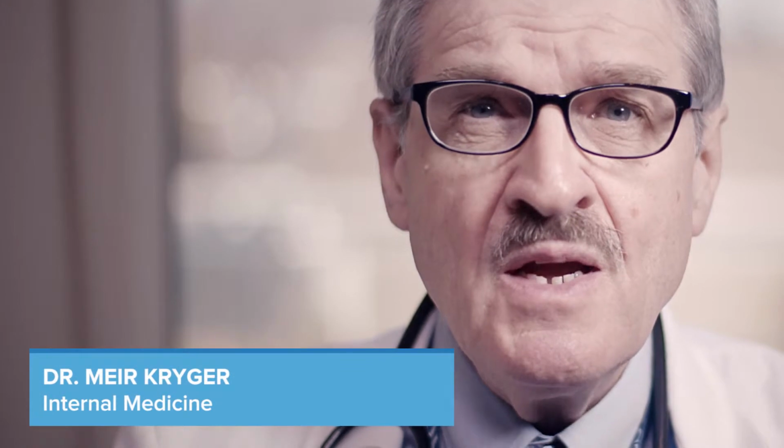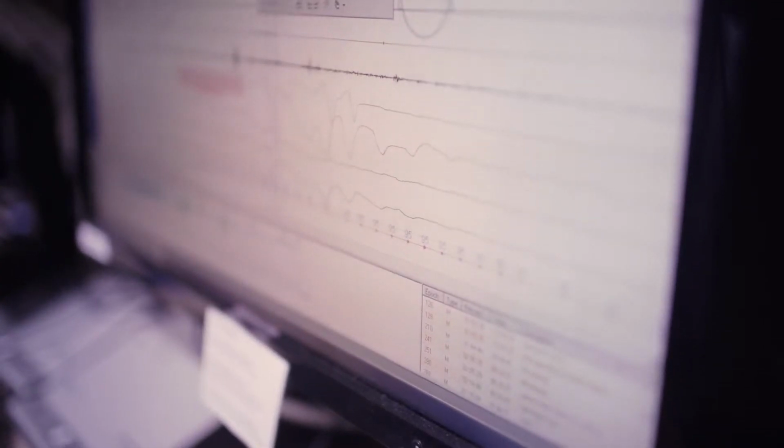Sleep apnea is a condition in which people stop breathing, and they stop breathing about every 1 to 2 minutes. It's a condition which is found in all age groups. We see it in children, we see it in adults, and we see it in the elderly. The main symptom that we see in sleep apnea is daytime sleepiness.